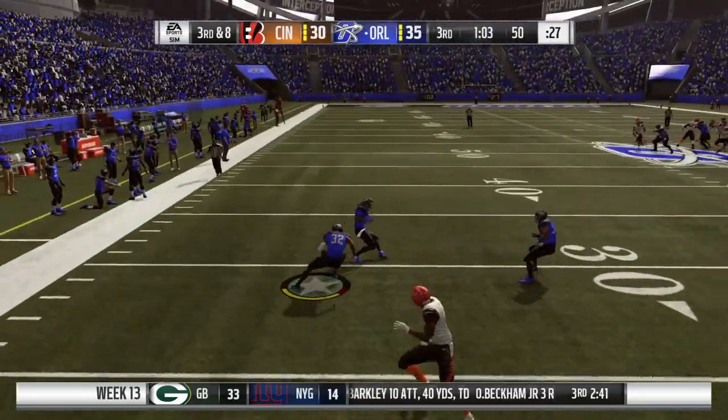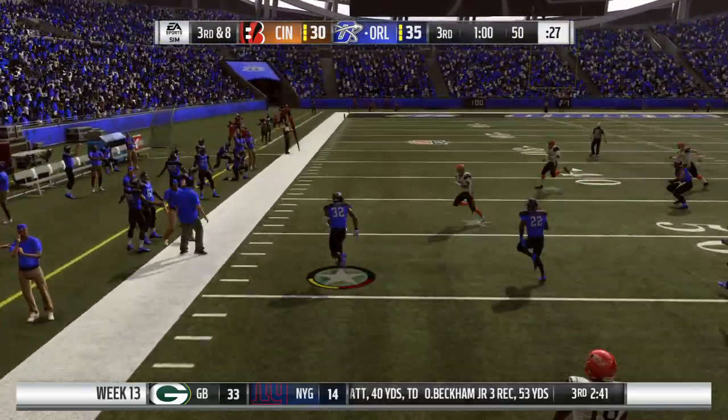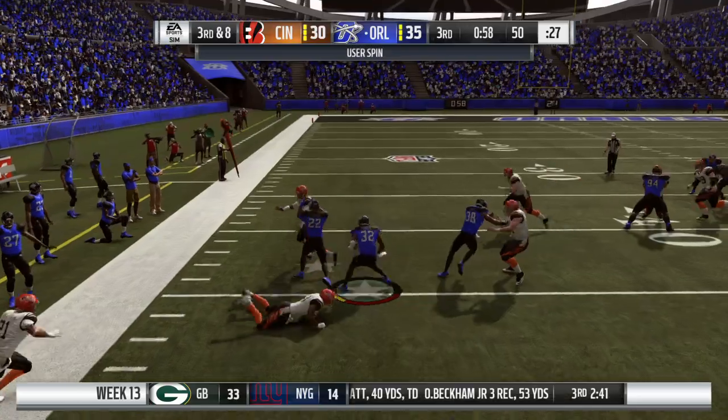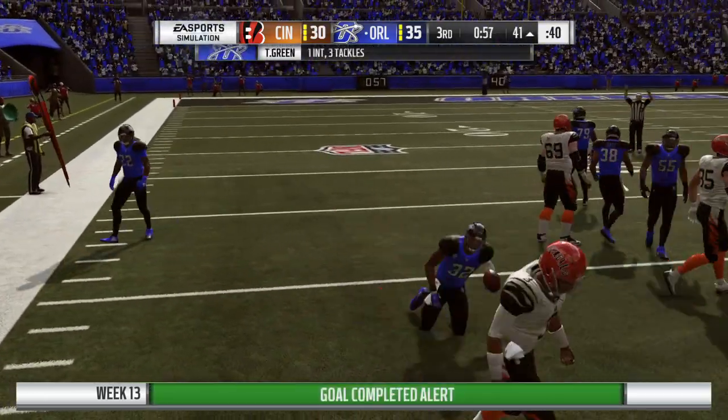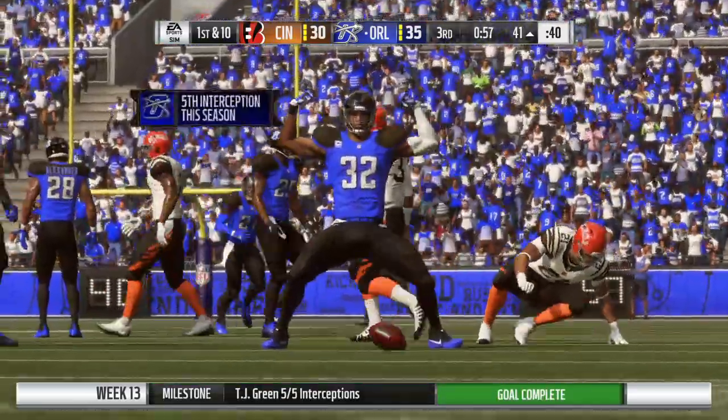Looking for Green, and it's intercepted. T.J. Green with a pick. Oh, a nice spin. And now running right through him. And they will finally get him as he's all the way down near the 40-yard line.